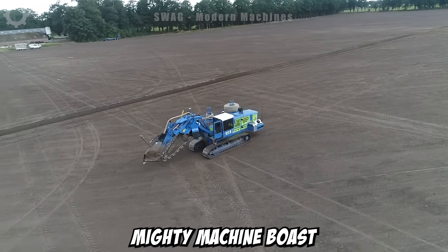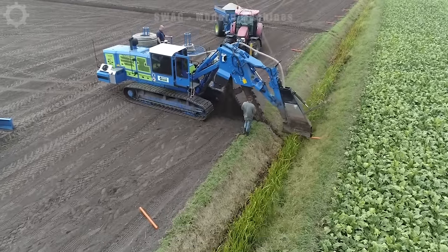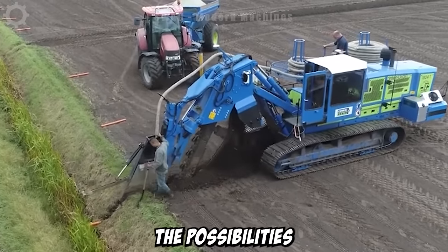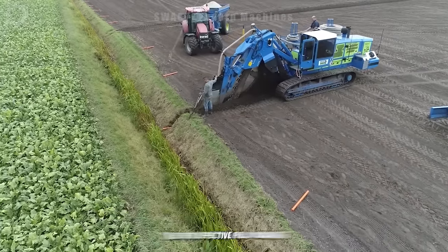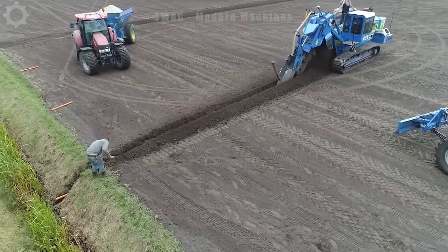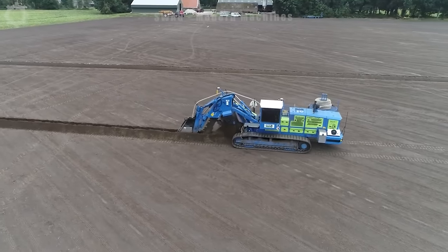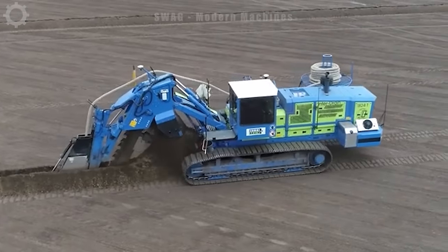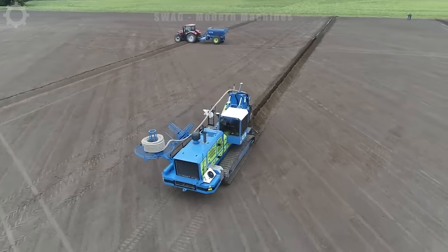This mighty machine boasts the ability to carve trenches with a depth of up to 1.8 meters and a width stretching to 2.4 meters. Imagine the possibilities as it effortlessly crafts expansive and deep furrows, perfectly addressing the demand for effective field drainage. What sets this machine apart is its impressive digging speed, clocking in at 15 to 20 meters per minute. This not only translates to significant time savings, but also a more energy-efficient approach when tackling extensive trenching projects.